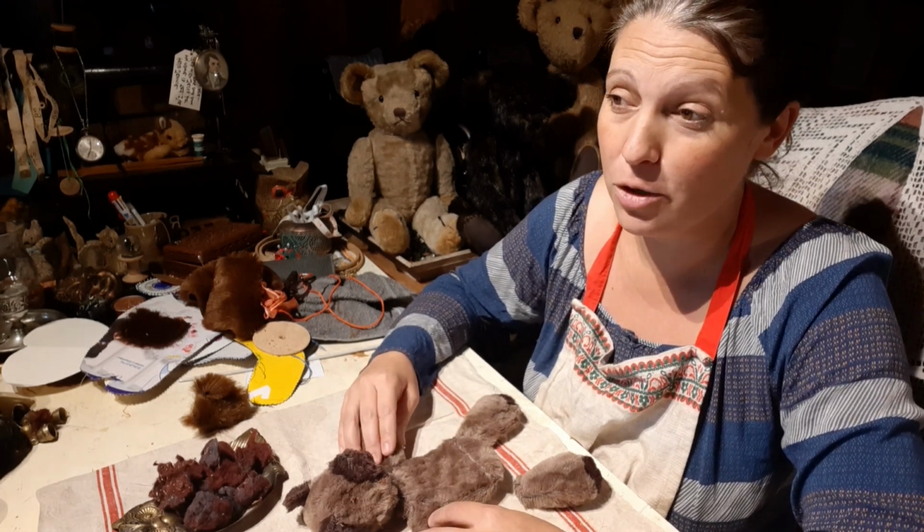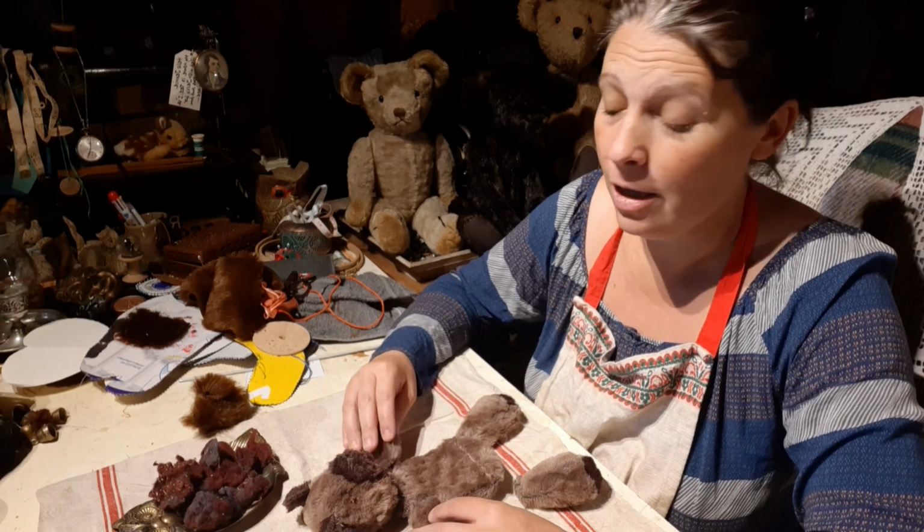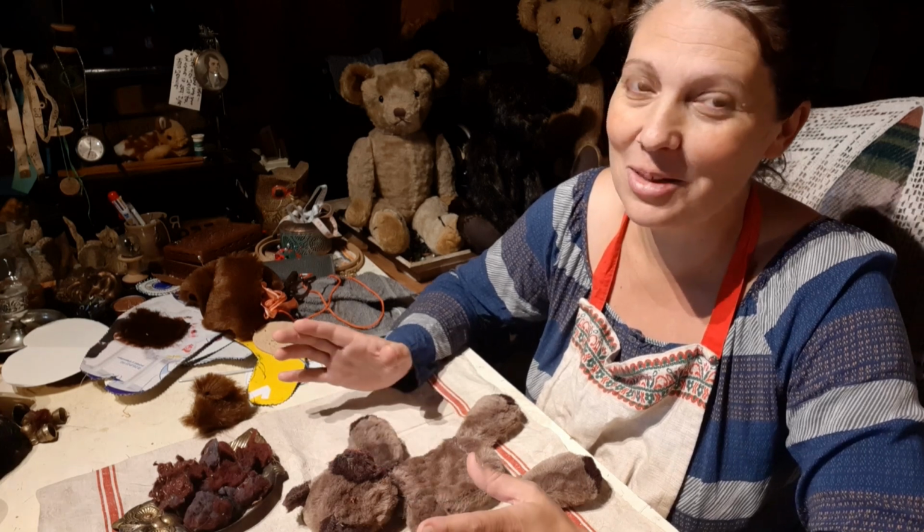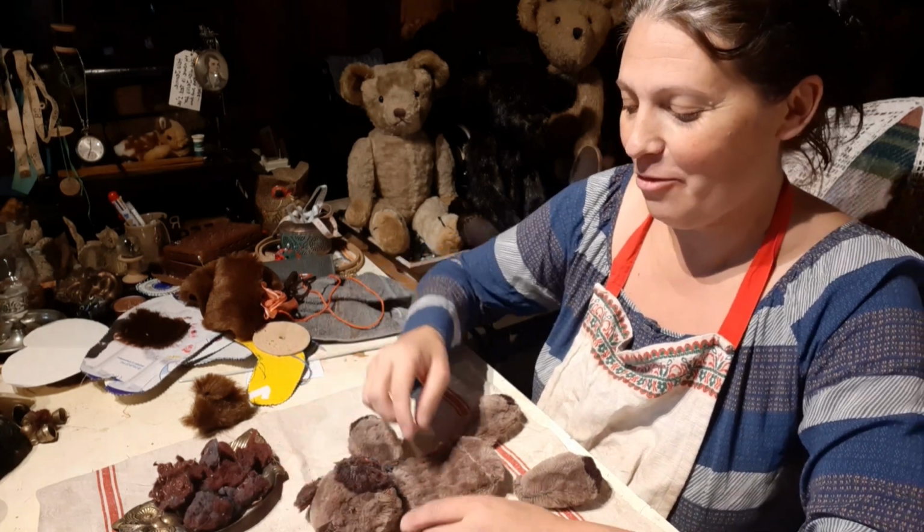I can't believe he can get much bigger. He feels absolutely massive now. But he will get bigger. He'll keep filling up all that room. So yeah, he'll be fun. We're looking forward to that.